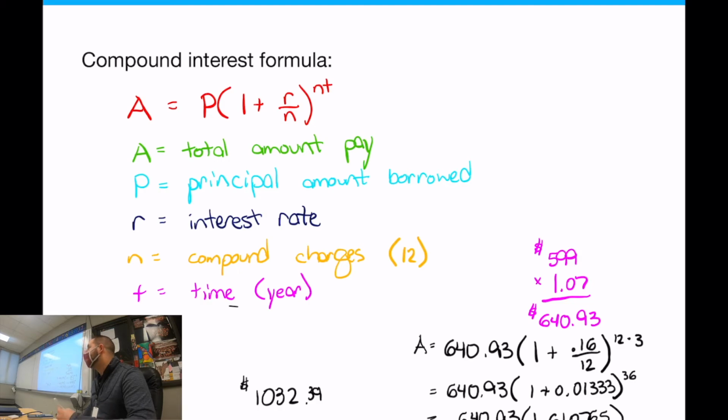Question. I got 51. I wonder if you went more decimal places than me. Did I type it in wrong? Put that to the 36 power. That's 0.16 divided by 12. You add that to the number 1. Can I see one of your calculators? Okay, there's a setting that's rounding it off. So you had it right. You add that to the number 1, and then you put it to the 36 power. I still got the right number.